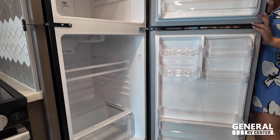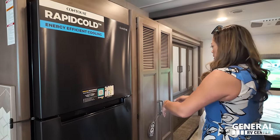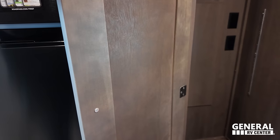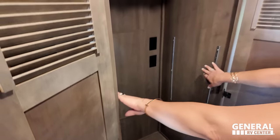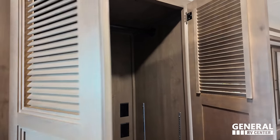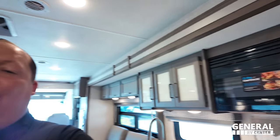Okay, I don't see a designated pantry. Should I show this? Well, that's a pantry right there, Andrea. I don't think so. Uh-oh. So we have it. It's prepped for a stackable washer dryer. So that is a pantry / storage spot, with adjustable shelves as well. That is also prepped for a stackable washer and dryer. I love that. Well, Andrea, do you know what time it is?